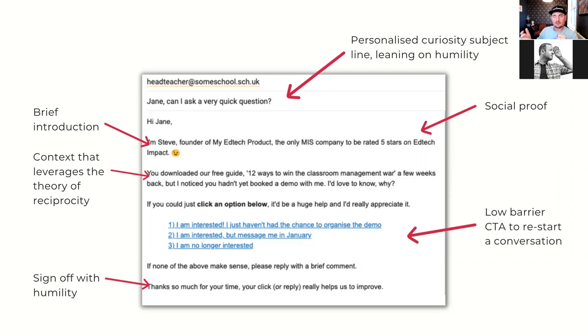I did all the research. I created all the copy. I've got it all designed and looking lovely. And I gave it to you for free. I did all these amazing things, and I notice you haven't done the one thing I've asked you for. Now, if you could just click an option below, it'd be a huge help, and I'd really appreciate it. Again, humility in there. It's a very clear call to action.